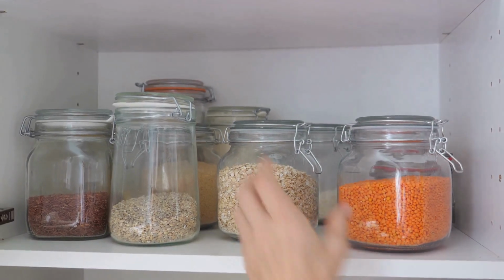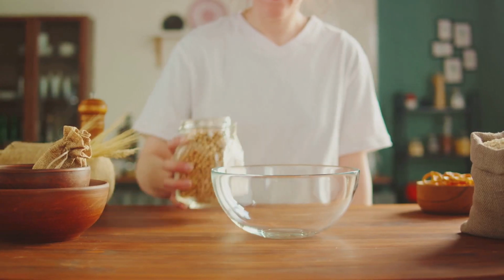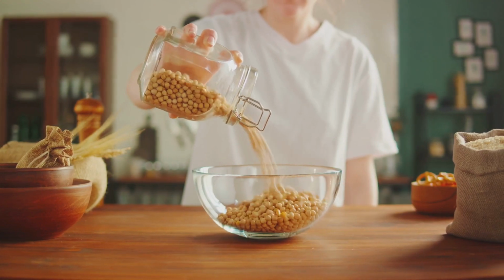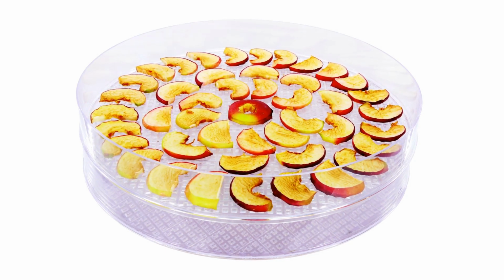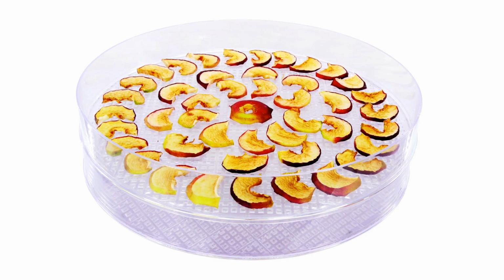While it's tempting to stock up on canned goods and freeze-dried meals, don't forget about the power of whole foods. Rice, beans, lentils, and other whole grains have a long shelf life and are a cost-effective way to add nutrition to your meals. And here's a pro tip. Consider investing in a dehydrator. Dehydrating your own fruits and vegetables can be a cost-effective and nutritious way to add variety to your pantry.